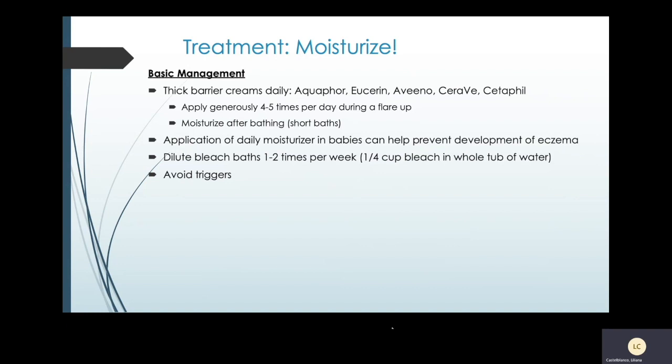flare-up. If not during a flare-up, you can calm down with it a little bit and maybe do it a couple times a day, but certainly when there's a flare-up of eczema, you have to do it many times a day to moisturize the area. Best time to moisturize is after taking a bath to lock in that moisture. And I encourage kids to take baths on the shorter end. For babies, applying a daily moisturizer can help prevent the development of eczema, so something to think about.